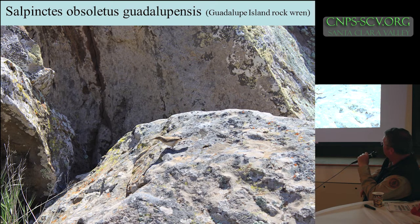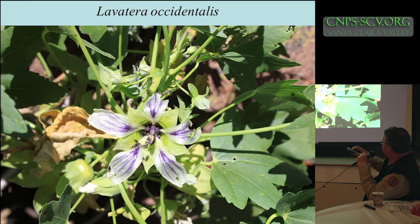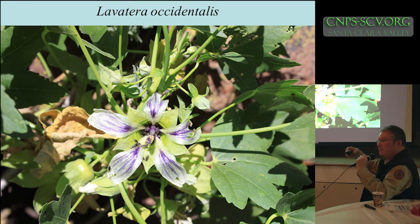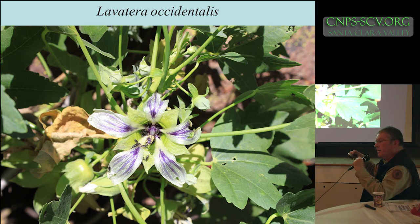And there are a lot of birds, although birds are hard to photograph. But this thing, the Guadalupe Island rock wren, just comes right up to check out what you're doing. And this was because we had found some more Lavatera occidentalis, and they are just absolutely covered with bugs, these little tiny beetles. And the bird would come by and eat the beetles. Again, it's not a pretty Lavatera, unfortunately. The nice one is on outer islet, when it's bright red, Lindsay Eye.